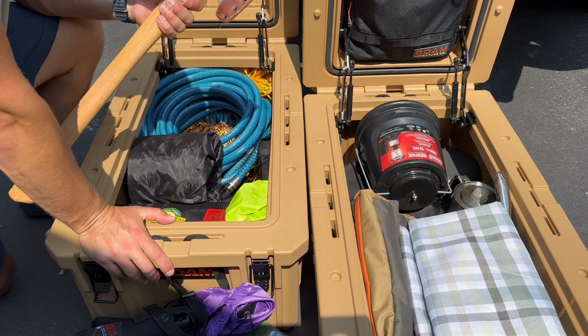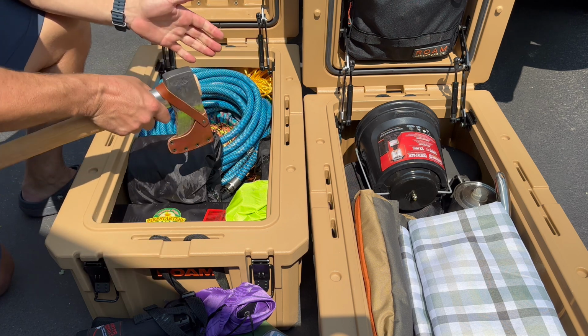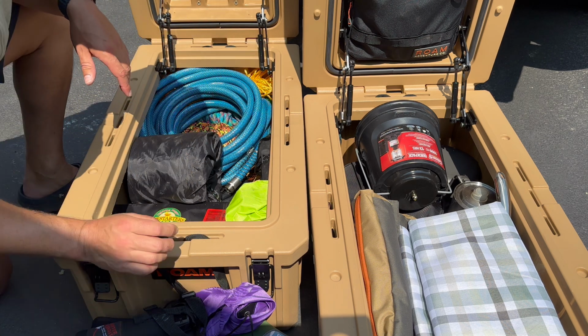Small little splitting axe. It's a good enough size where I feel like I can cut through some bigger size logs, but it's also small enough that I can kind of use it for kindling wood. It's got a good weight to it.